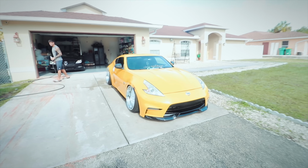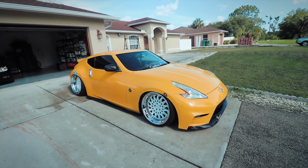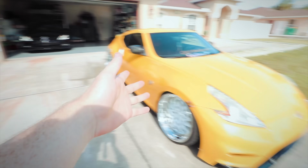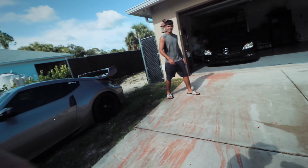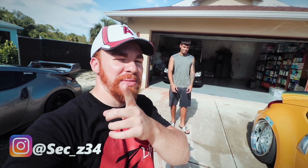It's bagged. It's awesome. If you're a true OG, you know about this car. Look at this. It's pretty sick, guys, I know. I thought Brittany was low, but then you look at this and it's so good. And the owner, my buddy Eddie over here. What's up, guys? We out here, Z fam.